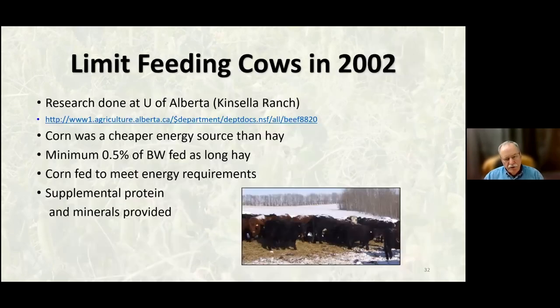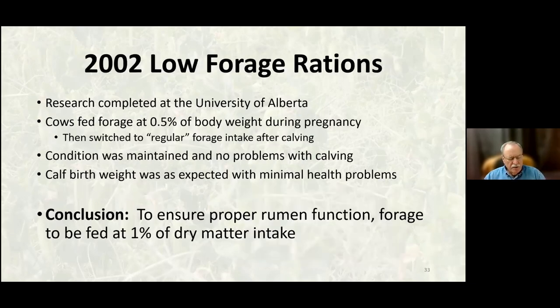If you're really short of feed and want to keep the cows, they did work back in 2002 where they were feeding only 0.5% of body weight for a forage, making up the differential with minerals, vitamins, and supplements. At that time, corn was relatively cheap compared to barley, so they brought corn in. What they found was the cows did really well. There were no problems with calving. The cows maintained their condition. Calf birth rates were normal, with no health problems or minimal health problems.